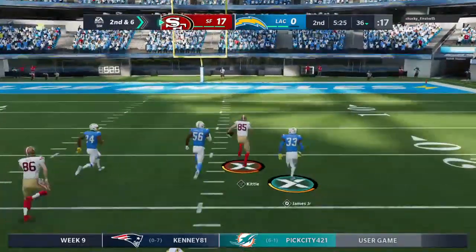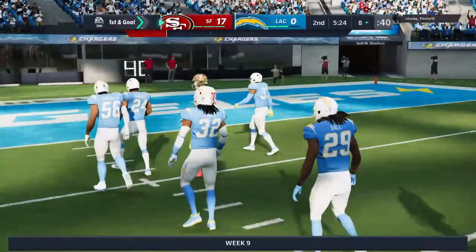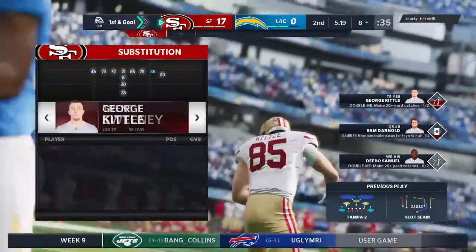The best way. And I think he's going to go. Oh, they're not going to get him. And he's taken down all the way inside the L.A. 10. A big play there for the Niners. 56 yards.